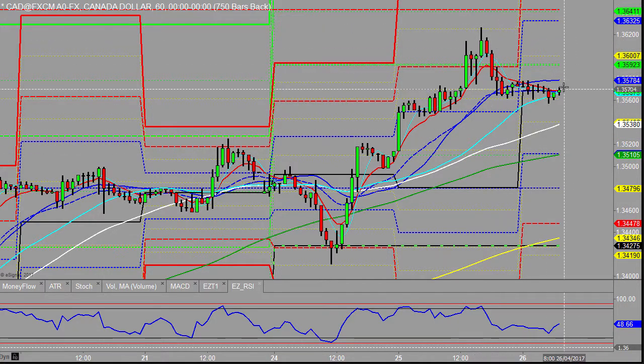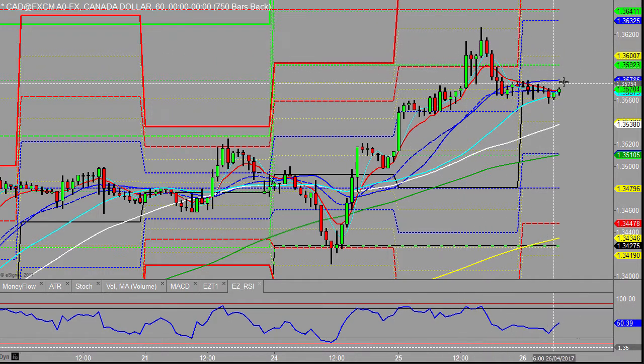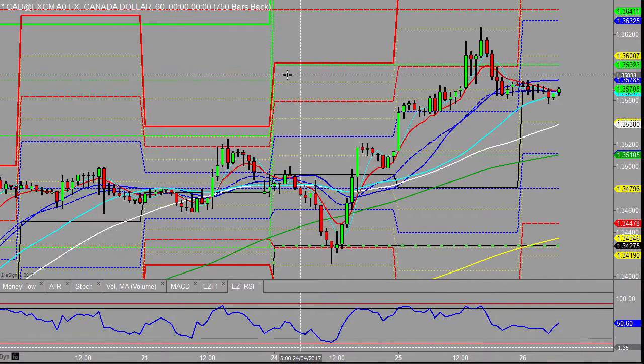There was a bit of divergence running into yesterday's highs. It does look a bit tired in that move up there, but all the same, I think we're more likely to see more upside than downside at the moment.